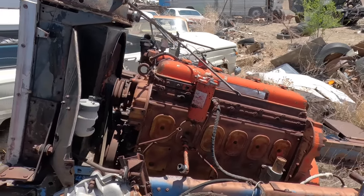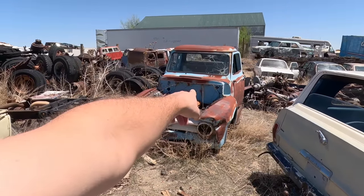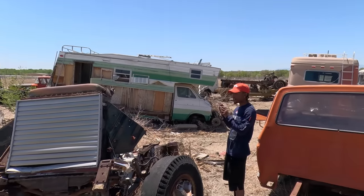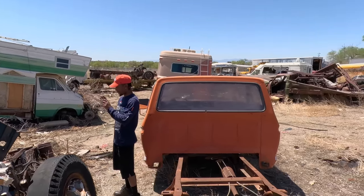Yeah, I mean, these things are all this stuff people are looking for. I like the patina on this truck right here. And I kind of like that old bus over there. That bus looked like a prison bus. There's just too much. No, that was like a motorhome bus. Oh. Yeah, no, there's just too much stuff. I don't have enough money to buy all this stuff.